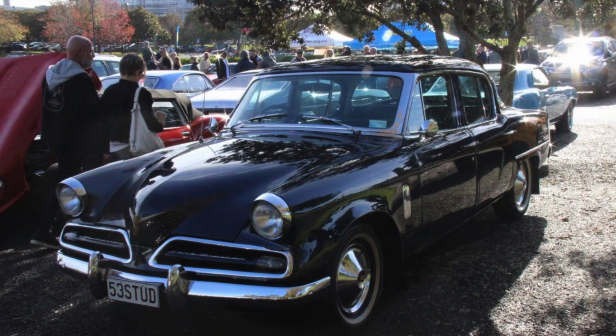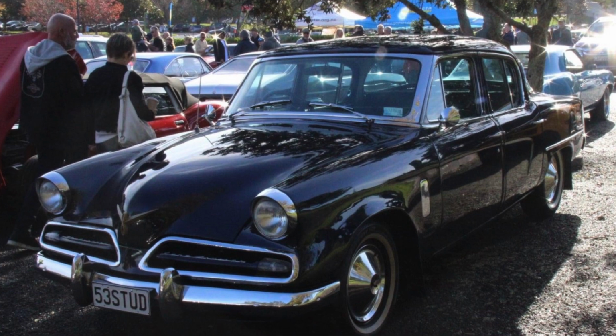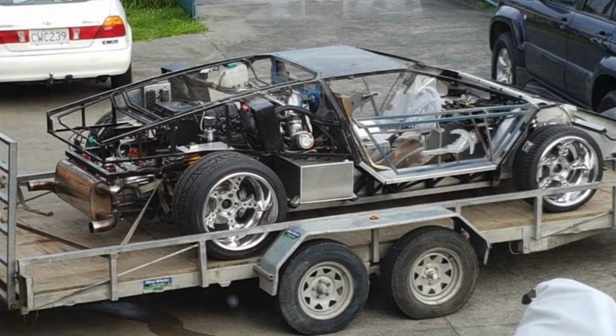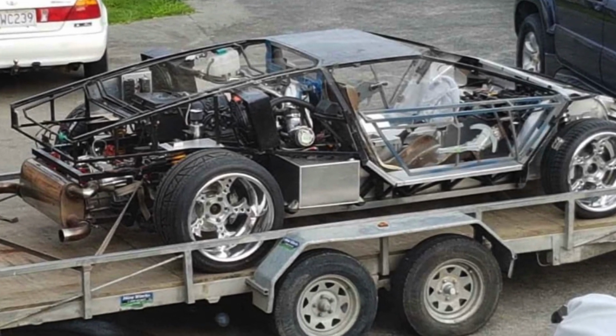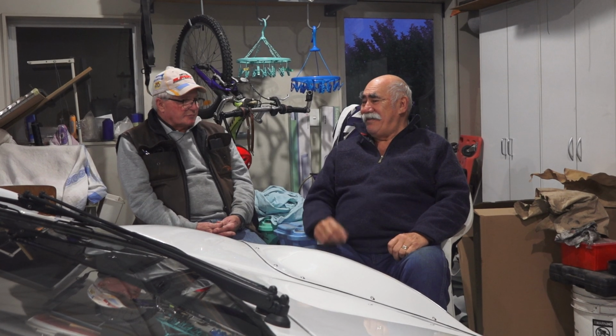So we've got an old Studebaker, and everywhere we go, everybody says, oh, I remember these. Does this have the same attractiveness to the public? Yeah, it's actually, like we've been towing it down to Auckland to get the certification inspections done. We had to take it to the guy's factory. And they just about run you off the road.